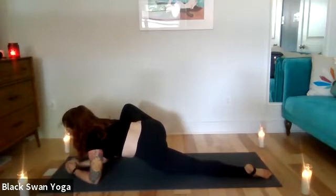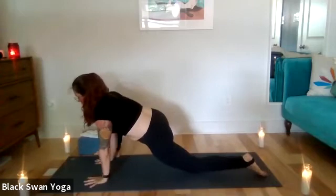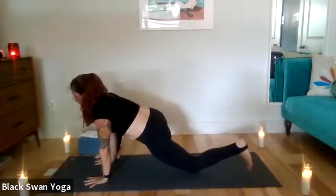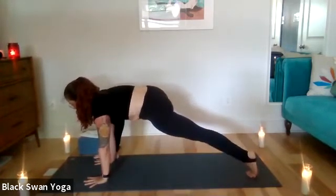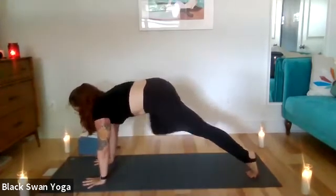Slowly start to make your way back to your active lizard lunge. Come to the palms of your hands. Remove any props away from your mat. Get them out of your way. Tuck your back toes. Lift your back knee. Listen carefully here. Step your right leg back to meet your left.